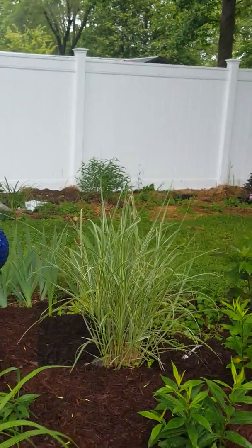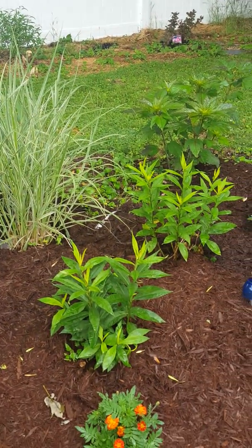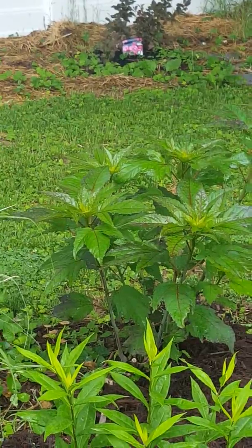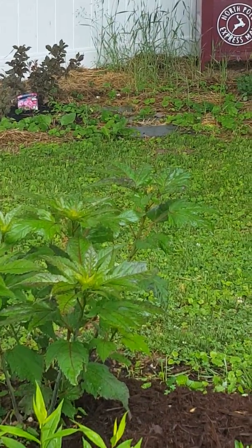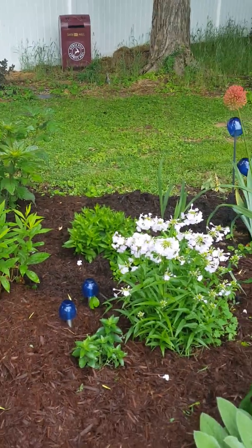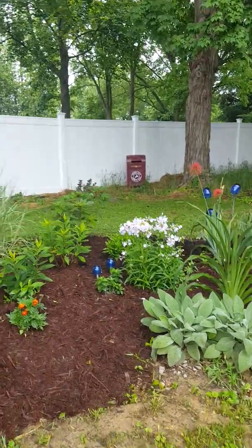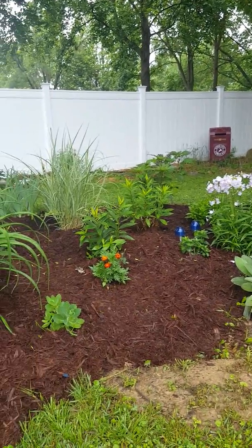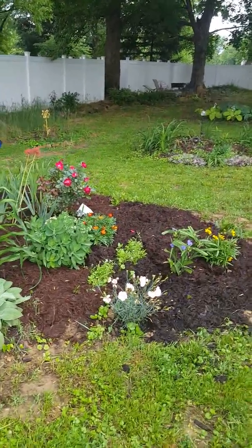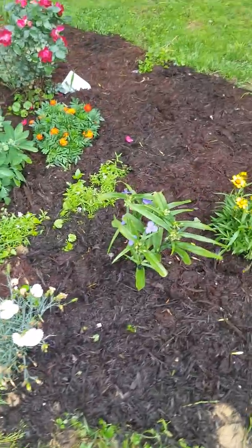A variegated grass there in the back. I think it's called Miscanthus. Phlox. Hardy hibiscus there. It will get the big saucer size burgundy blooms on it. And some white phlox. I think that one's called David, I think. Some marigolds. Dianthus still has some blooms on it. Another clump of spiderwort.